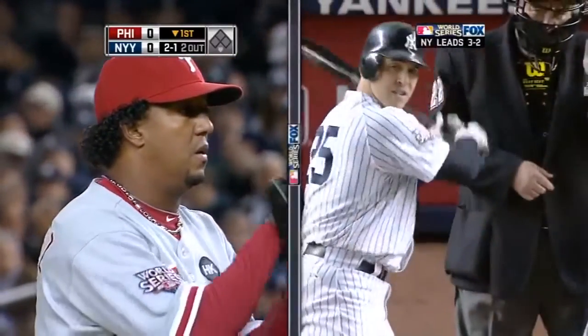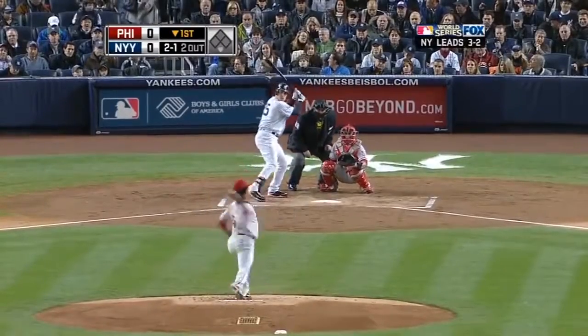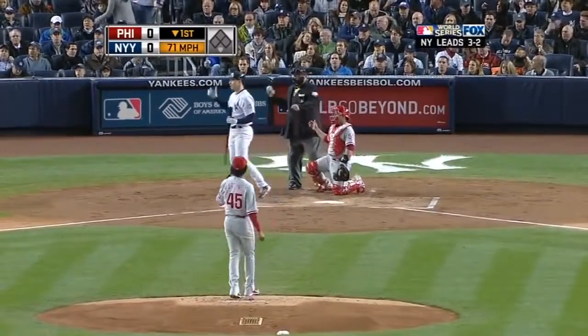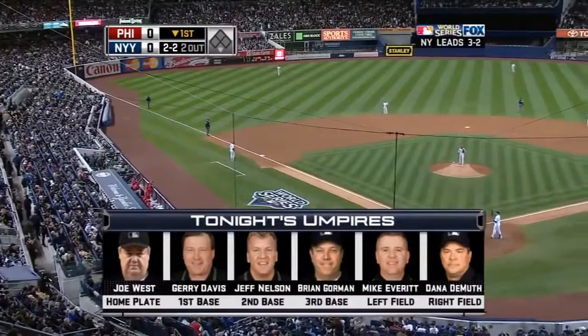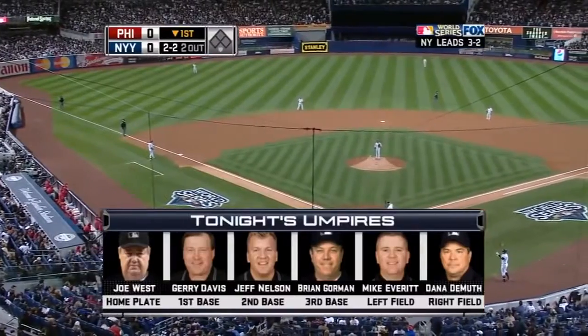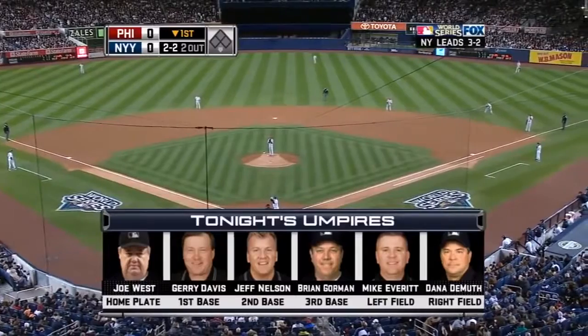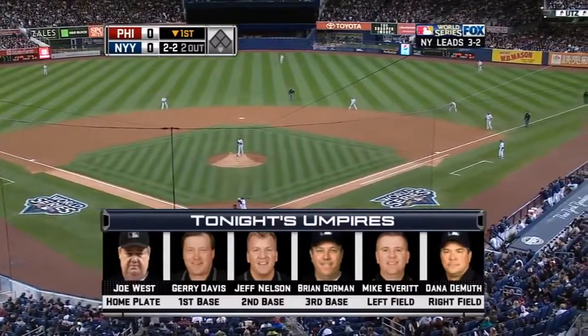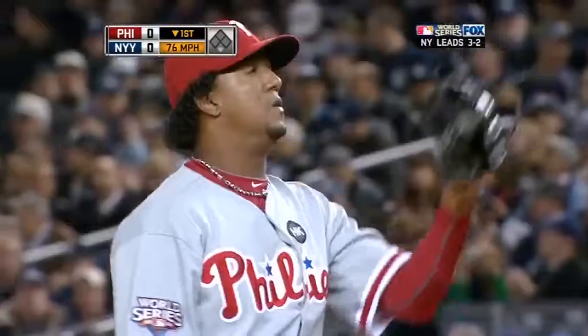And Pedro's taking too long for Teixeira. Teixeira wants to step out of the box and get another look at things. The 2-1 from Martinez. Swung on and missed by Teixeira. 2-2. Big game for the Phillies here, as they need this win to continue the series and their hopes for back-to-back world champions. 2-2 pitch. Ball low. Full count to first baseman Mark Teixeira.